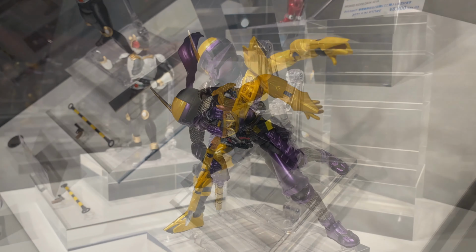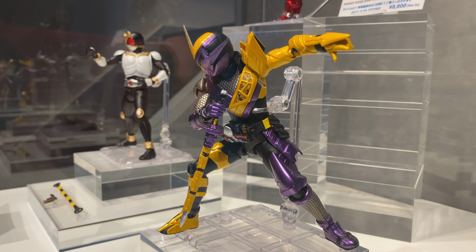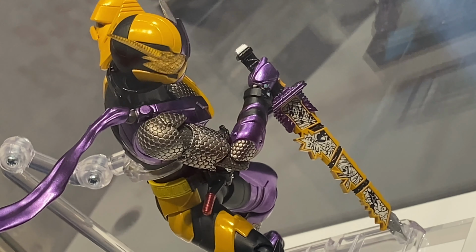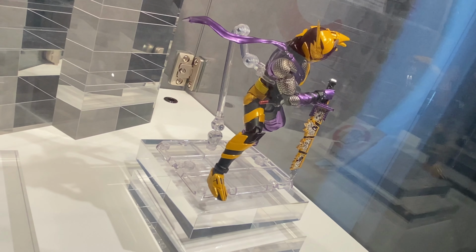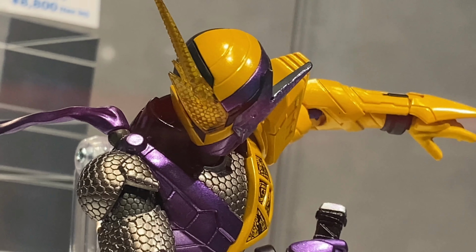But yeah, very cool. I really like this design, kind of like a ninja. And then with the mesh armor on his arm and stuff, it's pretty awesome, I think. I like this design a lot. But anyway, let me know what you guys think.